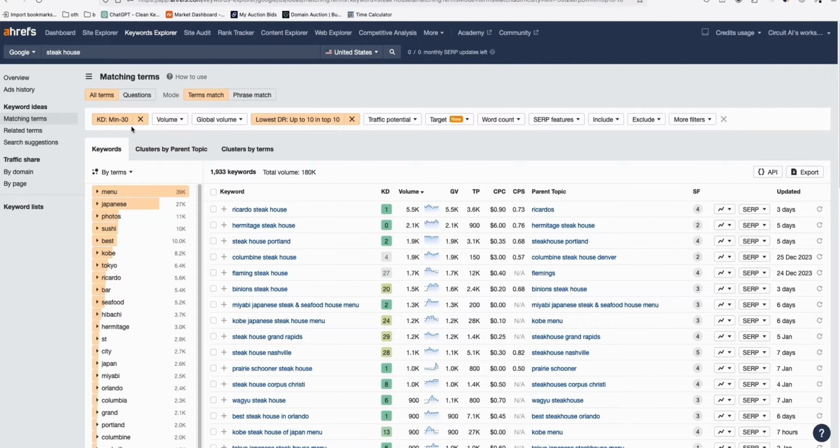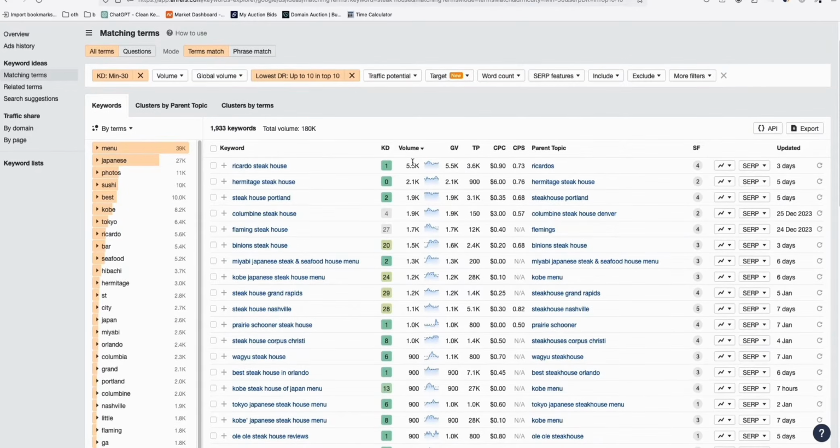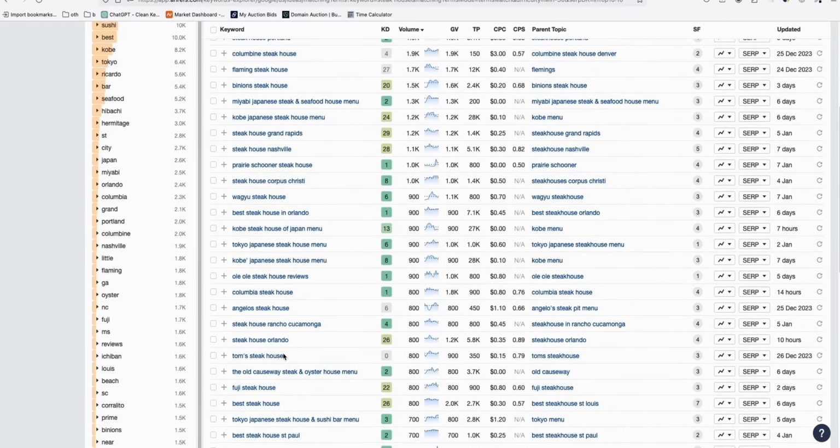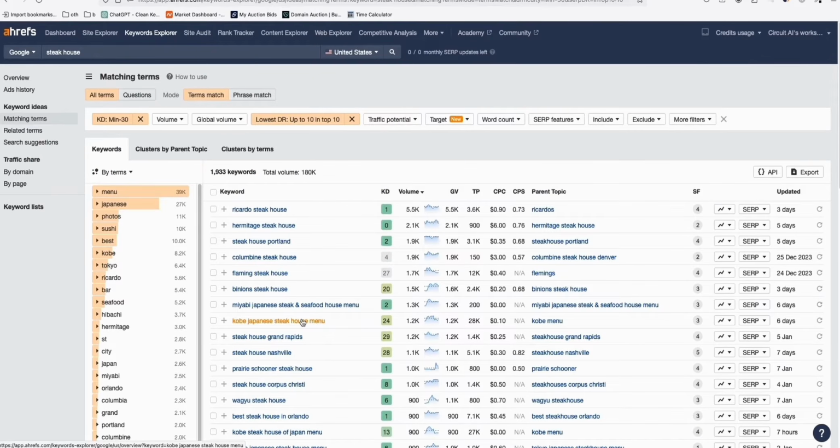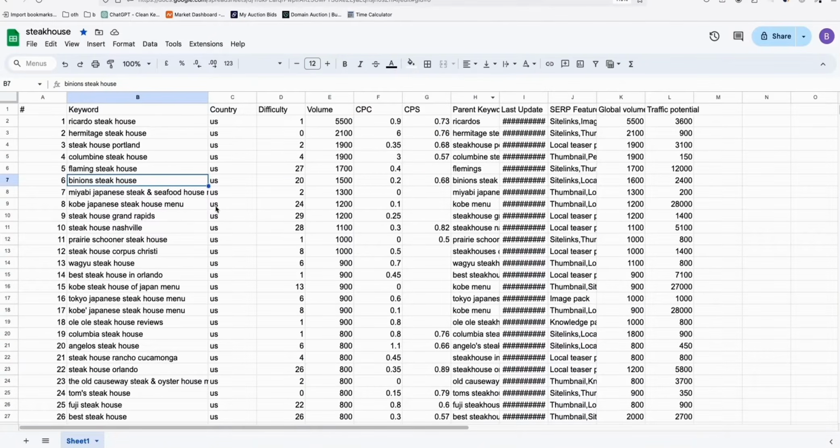Here, for keyword difficulty, we set it to a maximum of 30, and word count we have at a minimum of 3. As you can see right here, there are no 2-word keywords, so our keywords will make more sense. And then we export that. After we export them, as you can see here, we've got the exported keywords.